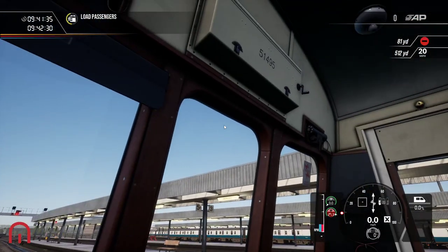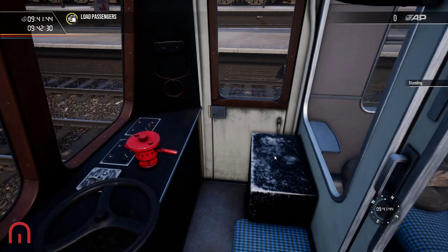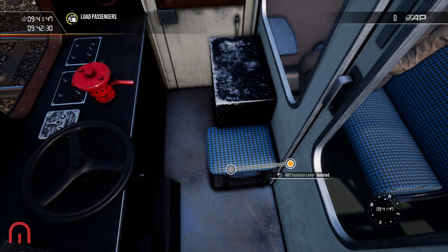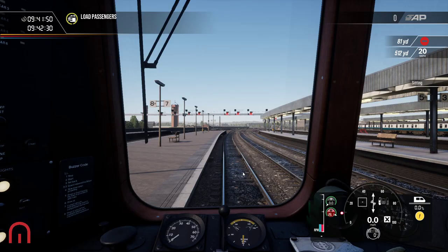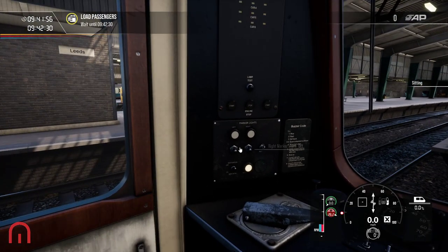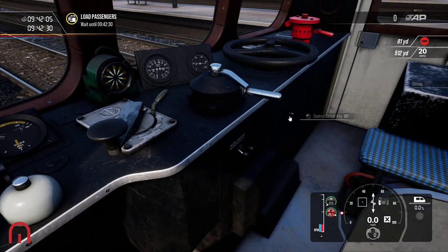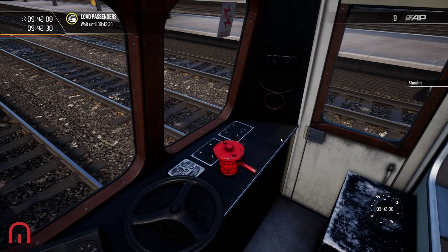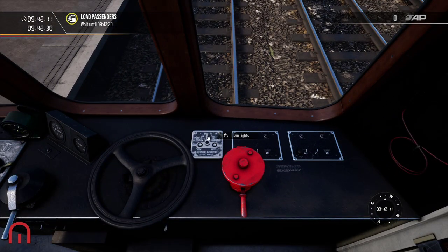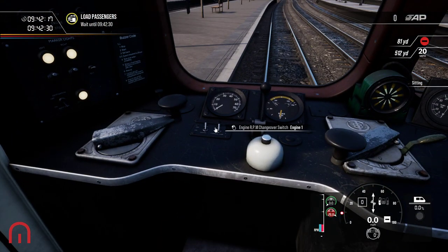Now that does mean that we need to switch that on. We need to wait, but if we go into the reverse cab, we can go red, Huddersfield. And that's what we want to see. So let's go to circuit key on. Train lights on. And I think that is it.